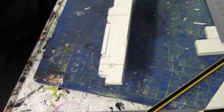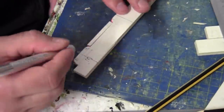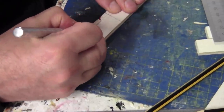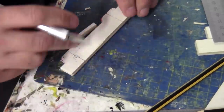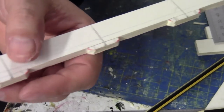Right, so I'm through on one side, just got to turn it around to do the last bit. It's just so I don't cut into the semicircles. And there you go. All my notches have been notched.